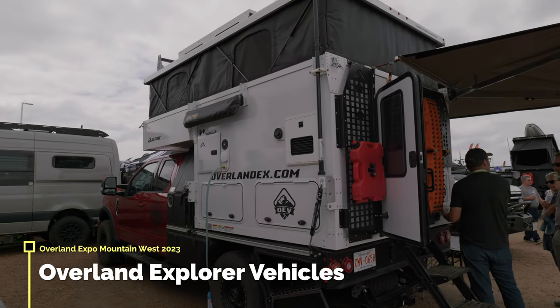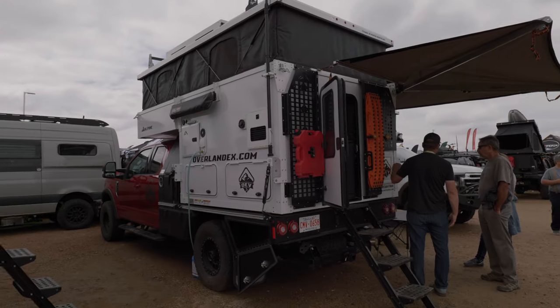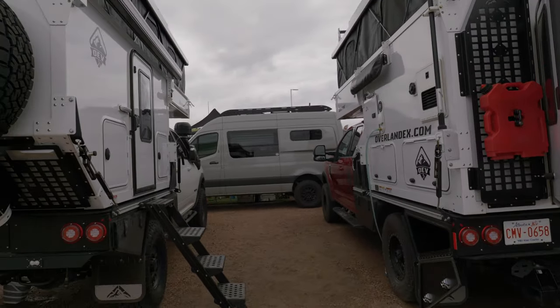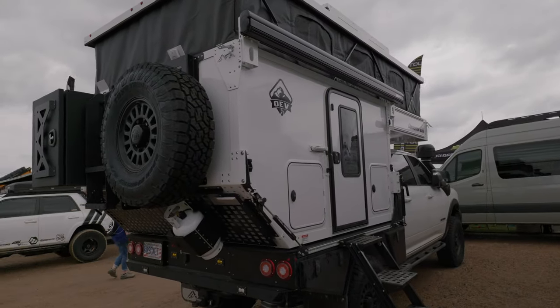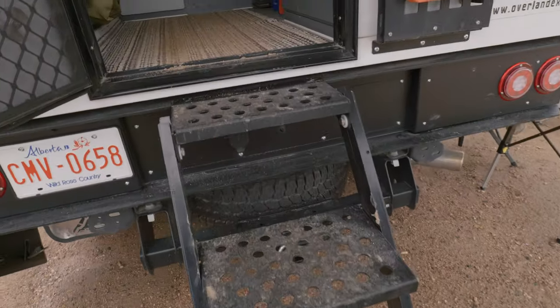Next up is Overland Explorer vehicles with another cool sliding camper. I've actually seen these a lot more on the internet, kind of replacing the four-wheel campers. This is a really well-built camper.